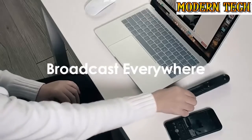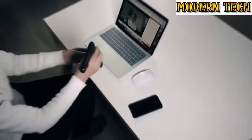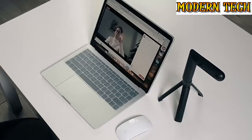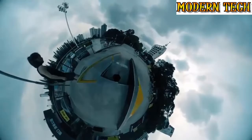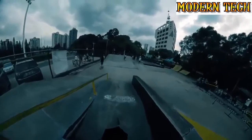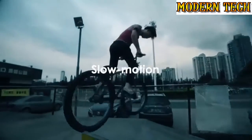QooCam supports the Wi-Fi and Bluetooth control with your smartphone and directly linked up with USB cable to watch, edit, share, and go live right away. Tap to direct. Smart track. Slow motion.